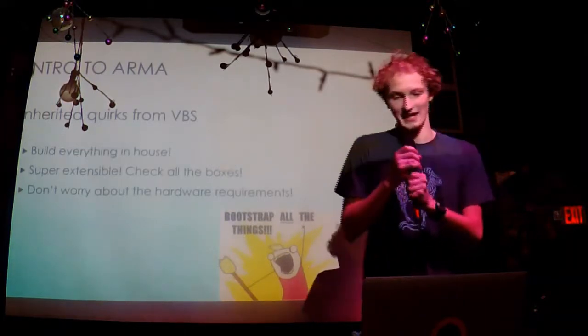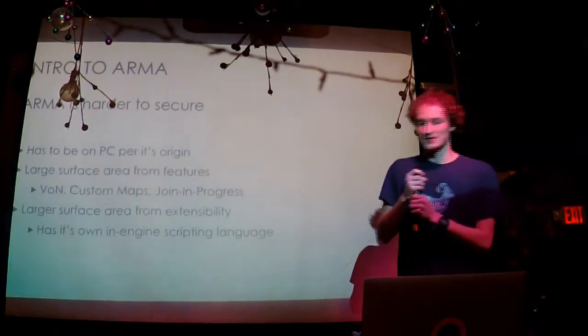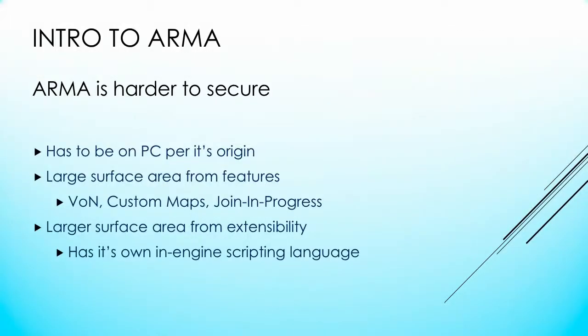No one else is looking at it, which brings in the other fun. This does have to be entirely on PC per its origin. They're not running PlayStation 3s in the simulator section of military bases. That's not a thing. There's also going to be a lot of surface area. Now, let's talk about all those features. This game has voice over network, custom maps, join in progress, dynamic scripting. It's amazing.